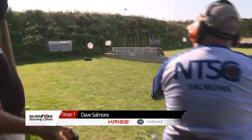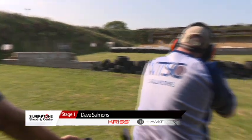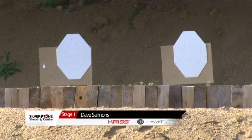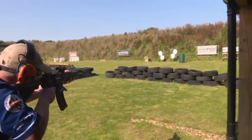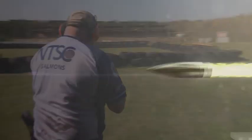Dave Salmons, he's actually chairman of the Northampton Target Shooting Club. So we should expect some good things from Dave. Dave's always had problems with his gun. Every single time I've seen him shoot, there's been one round where his gun has caused him problems. But he loves it. But it's hard to watch sometimes when it has problems. But this one's been a good run for him. That's nice shooting, actually. He'll be happy with that.